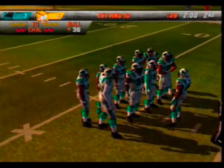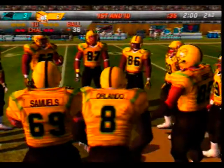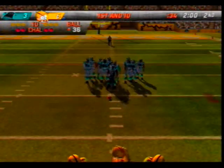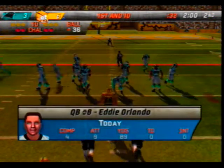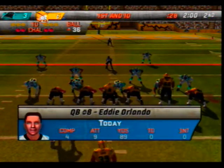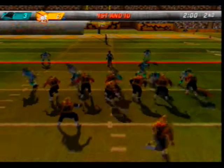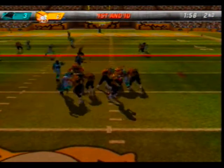Yeah, and you talk about putting some heat on your throws. This guy really let it go. And we've reached the two-minute mark here in the first half. 36-yard line. The Panthers come out in a 4-3. Watch the snap down! Pass play here on first down.